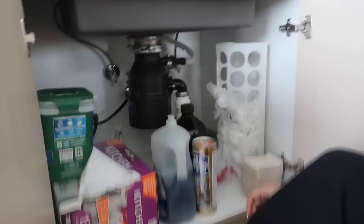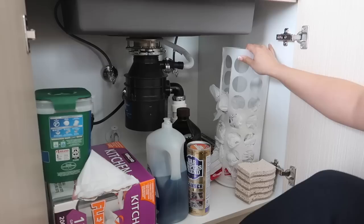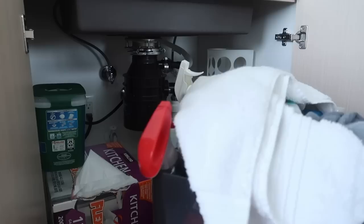I don't know if you can see back there, but all those cords are just protruding out, like there are pipes and stuff coming out. So it doesn't really leave me a lot of room to put a lot of stuff under here. I might want to keep some stuff in the guest bathroom because this is my cleaning bin. I have so much stuff in here.